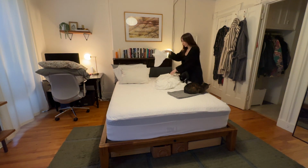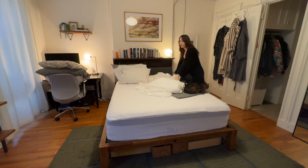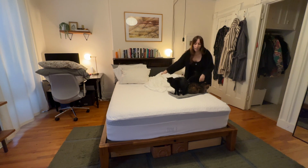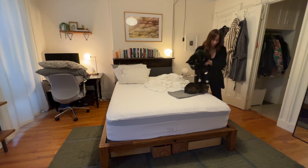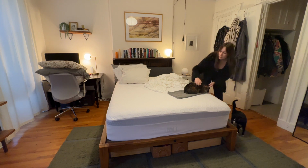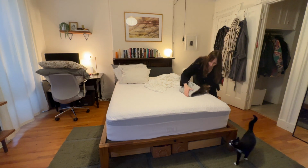Okay, everything is out of the dryer, fresh and clean, but I'm sorry, I'm gonna have to move you guys. They're on their heating pad right now because it's cold outside. Sorry. I gotta make the bed. I'll move you with your heating pad.